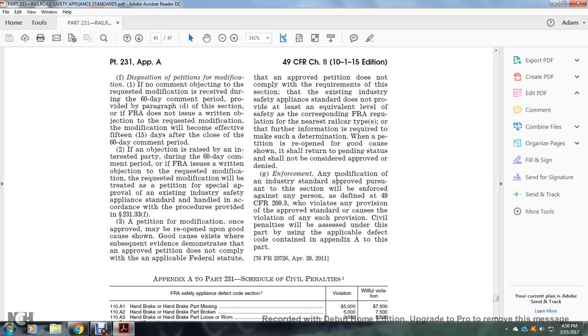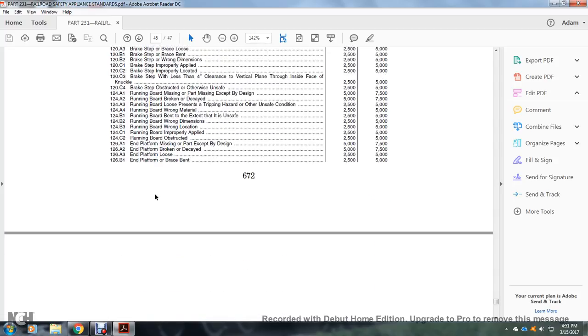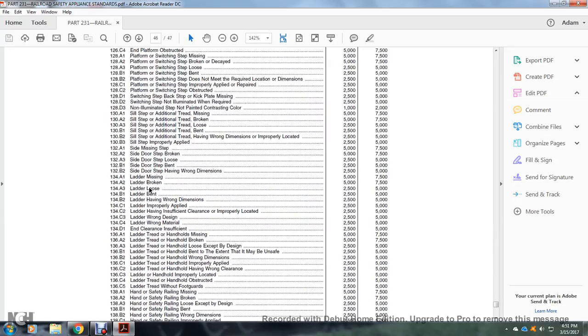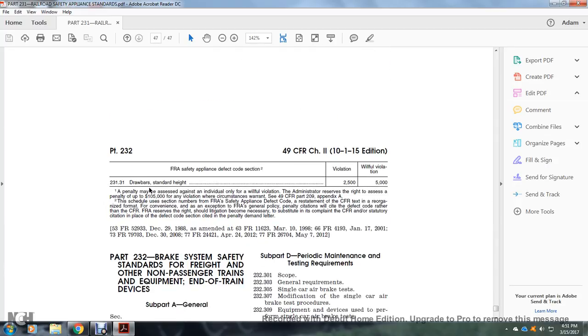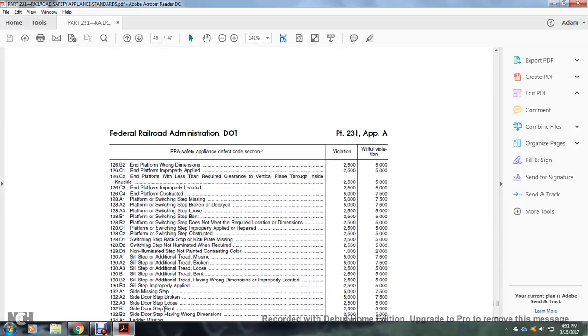Alright, enforcement. Any modification to an industry standard approved pursuant to this section is enforceable against any person, as defined in 49 CFR 209.3, who violates a provision of the approved standard, with a violation for each provision. Civil penalties will be assessed under this part using the applicable defect code contained in Appendix A to this part. Alright, Appendix A, the Schedule of Civil Penalties: you've got your handbrakes, brake step, side doors, and all the safety appliances, with their safety appliance defect code, their violation, and their willful violation.